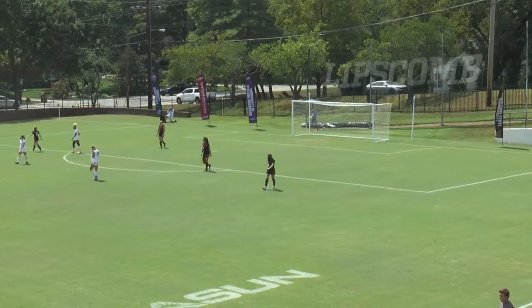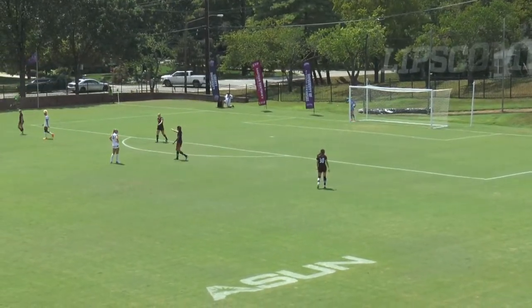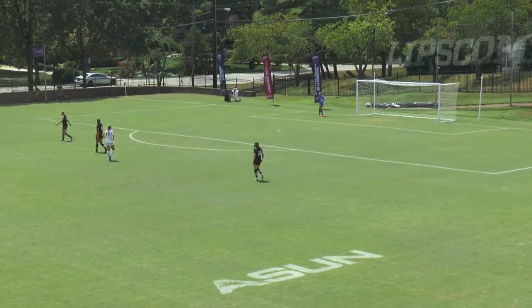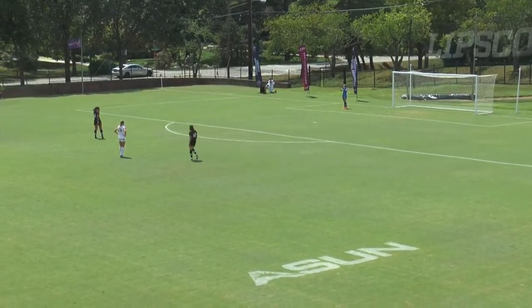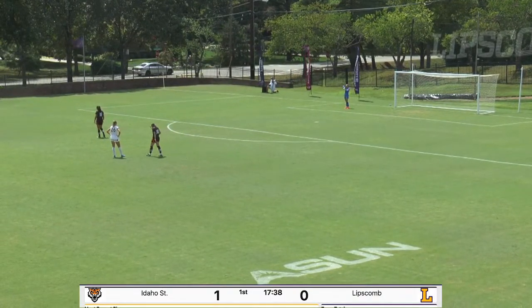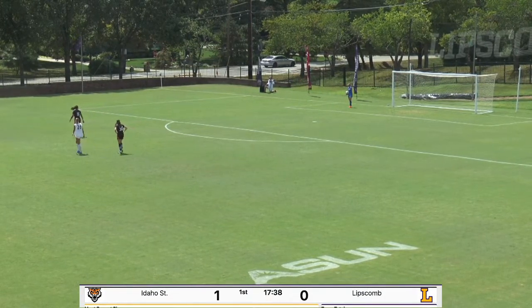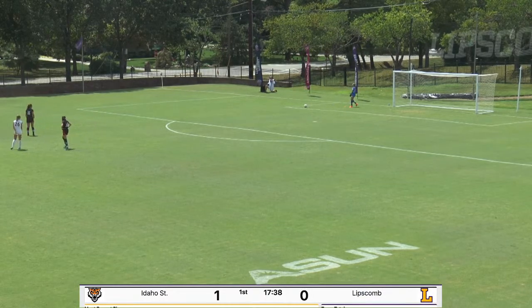Emanuela Shirk has not shied away from delivering the ball into the middle of the field, and why not? Idaho State, a handful of times now, has kind of let her pick her spot there. And it was a good run from Kelly Byler, the redshirt junior from Mount Pleasant Mills, Pennsylvania, but just a touch too steep for her to be able to connect.